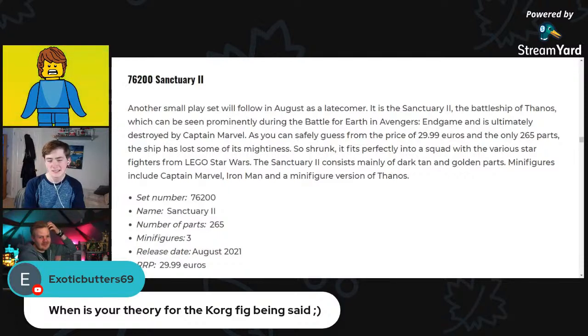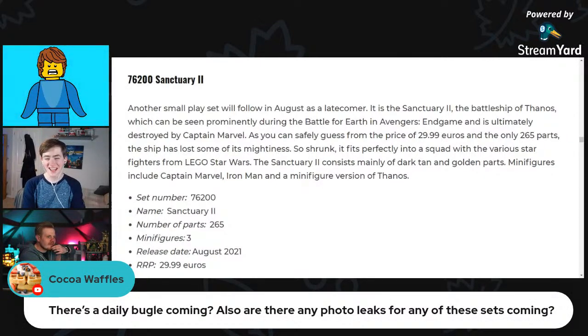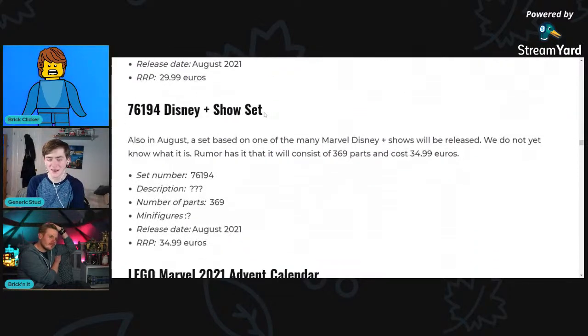For the theory for the Korg thing, I think it'll be in the CMS series or like a surprise set. I don't know. We don't really fully know yet. There's a Daily Bugle coming. Yeah, check out my video yesterday for all the info. Are there any photos or leaks for any of these sets coming? Not yet, but I'm sure soon. But we don't promote leaks anyway. It's like a Freudian slip. He's just got bulges on his mind.